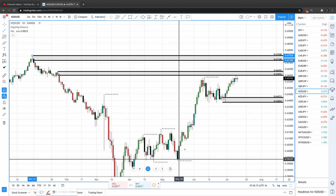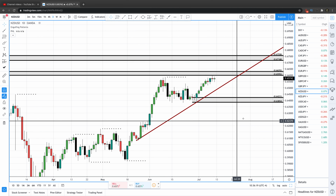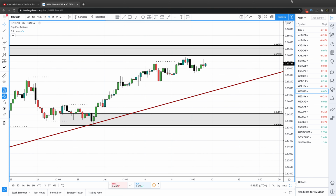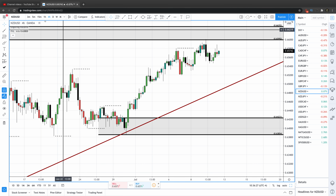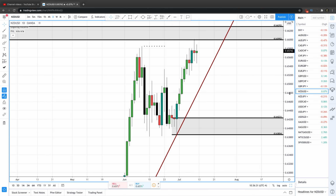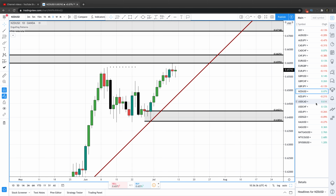I would classify this as an uptrend. See if it gave us a trade right here. It kind of gave us a little bit of a 4-hour zone, not the greatest zone, but you can already tell you had a reaction off of it here. But that's what I see for New Zealand US dollar. It's a pretty clear uptrend, coming up to some supply though. It's going to have a hard time.